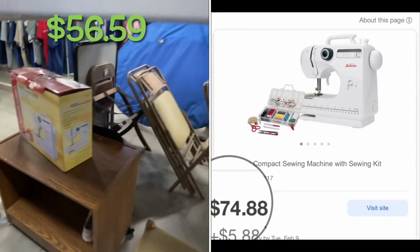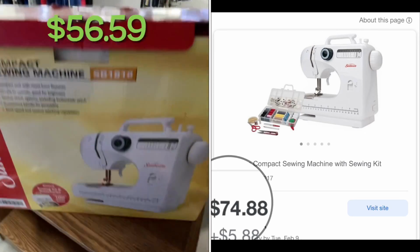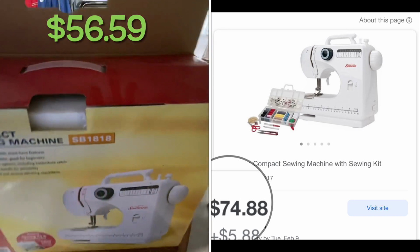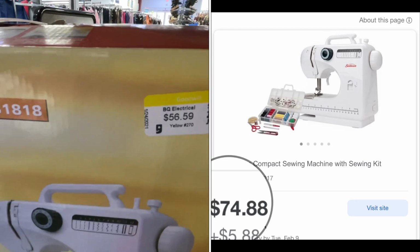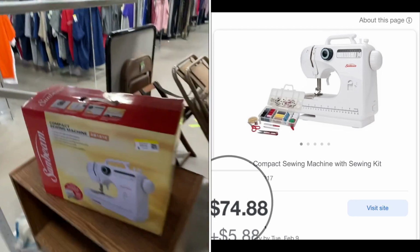Wow, look here, another sewing machine. Now, this one here is made by Sunbeam. Now, I've never worked on any Sunbeams before, so I'm not sure about the quality. But the price here said it was $74 brand new, and here you can see they wanted like $56.